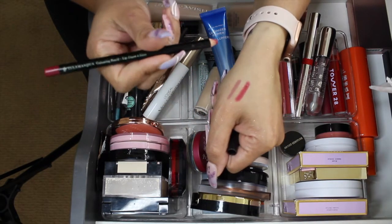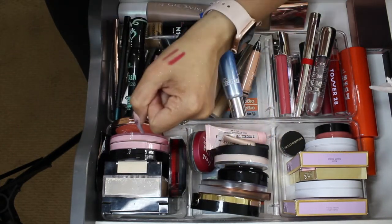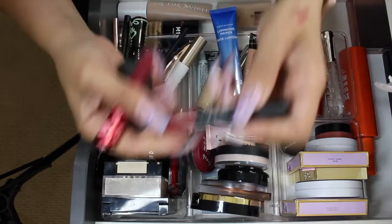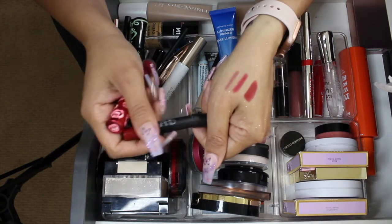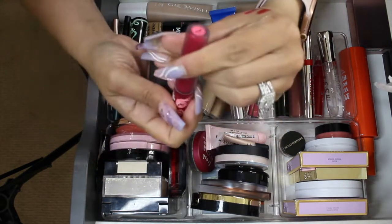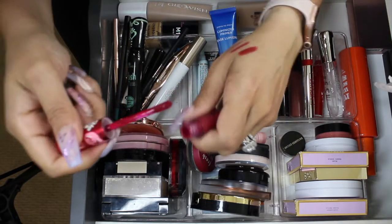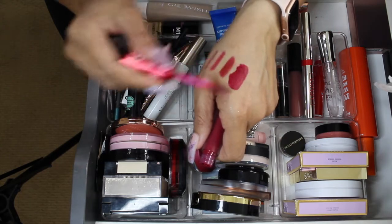There's Illamasqua Lust lip liner. It's really pretty. I think it's gonna be a really nice base for some of these lip colors that we pulled in. Just let me swatch them real quick. We'll swatch these reds. So I have Nars Cruella. I kept this from last time because I didn't get to use it much. I do have Lime Crime in the shade Red Rose. It's a very thin formula. Gonna have to shake it real well, but it's a beautiful color.